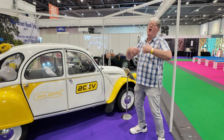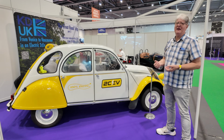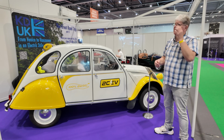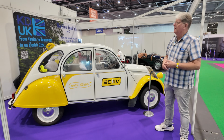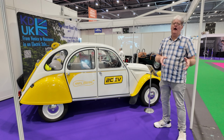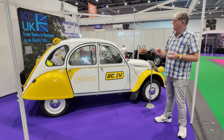So the suspension, ultra soft. Being 2-cylinder, very, very economical. There's no real weight in these. And so we actually had a challenge at one time. It was done for charity, where we got use of a disused airfield. It's Predannack down in Cornwall near Helston.